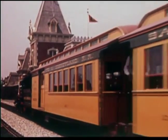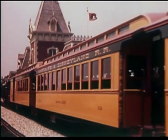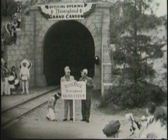years ago. Walt felt that the enclosed cars with their framed windows offered too limited a view of his Grand Canyon diorama and primeval world attraction. So they were thereafter used only occasionally in inclement weather.